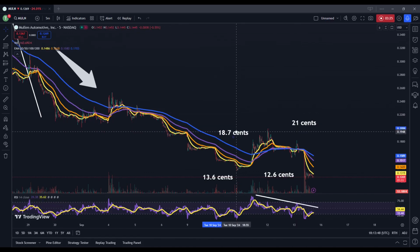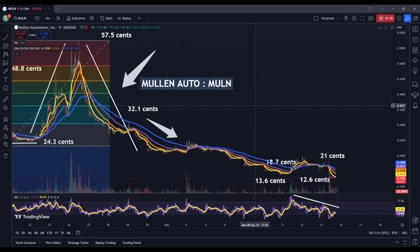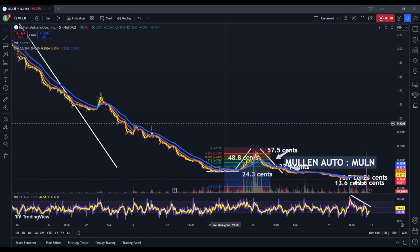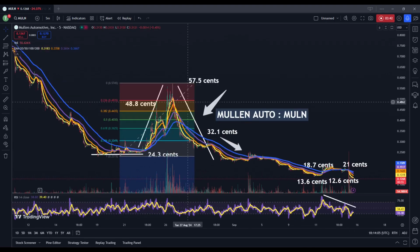And it does suggest that share prices have not been able to sustain these rallies for a very long period of time. This is a very dangerous stock to be entering into, and we don't really recommend trading stocks that have this long-term share price movement that's clearly focused in the negative direction.